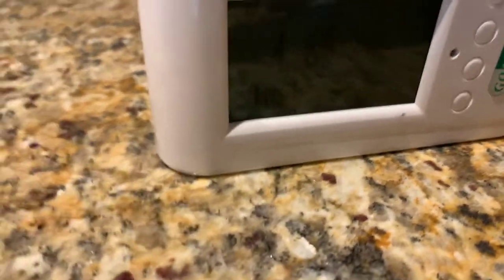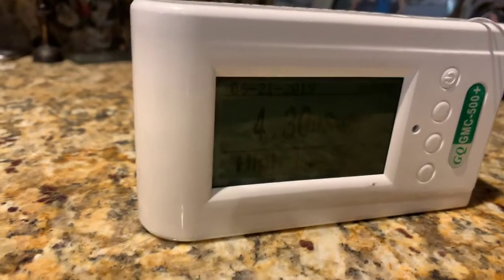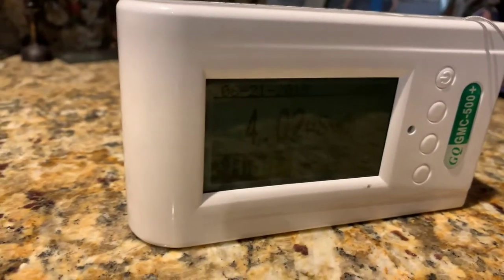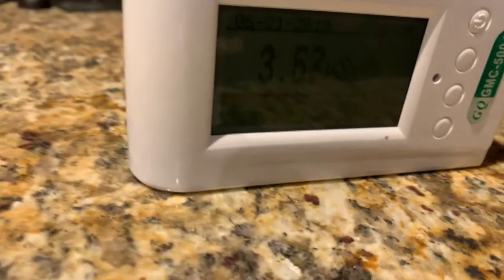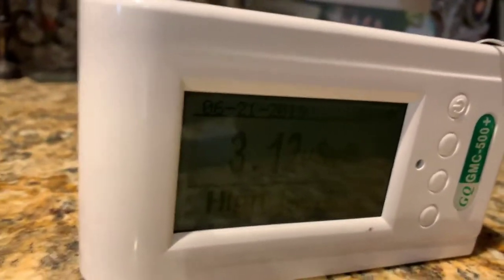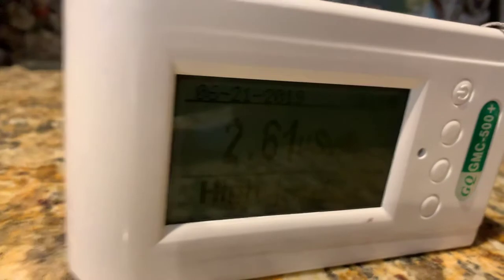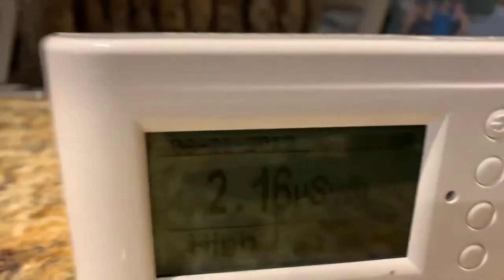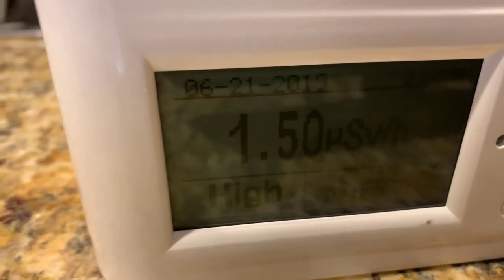I'll take that away, and you'll see that it'll slowly start to climb back down to normal levels. And I'll move the sample further away from the detector so as not to influence it. You have to have the sample pretty close to the detector for it to really register, because the radioactive particles that come off of that only travel a very short distance in air. They're not as energetic. They don't travel very far.